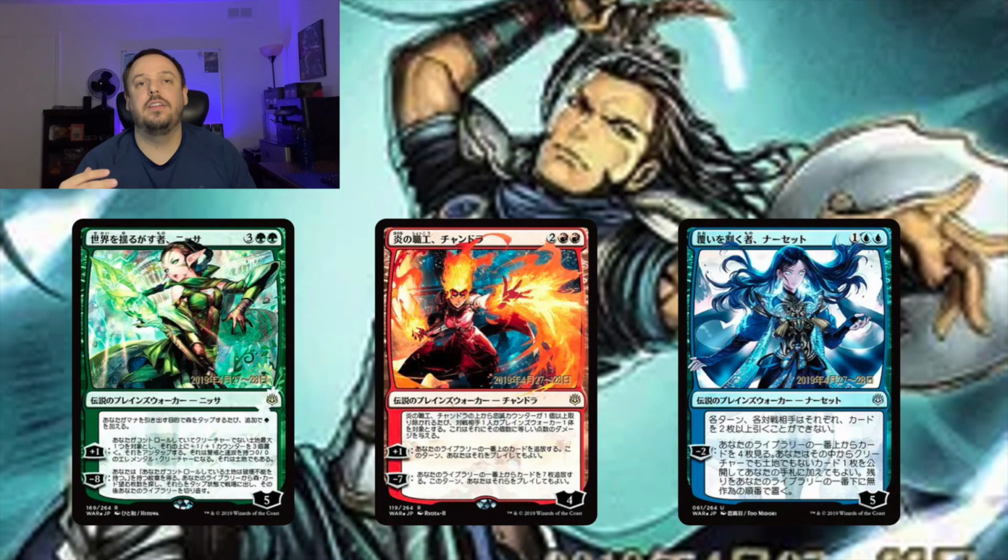So first off, I didn't include any of the pre-release Planeswalkers, particularly the Japanese alternate art Planeswalkers from War of the Spark, the pre-release versions. There's several that would have made this list. It would have got a little more repetitive than it already is. So I decided not to include those.